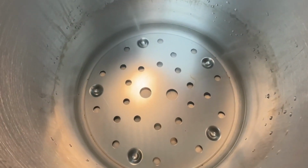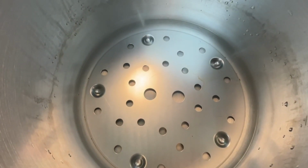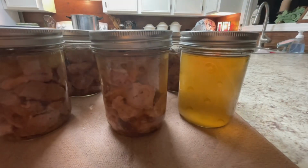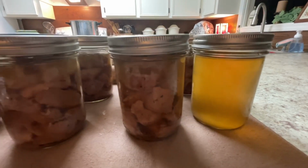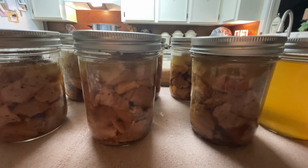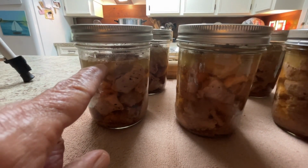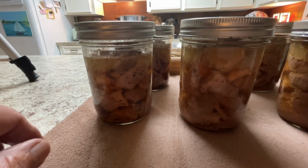The jars are out, but I wanted to show you there was no seepage, meaning siphoning. The water level was correct at 3/4 of the way. Now let's look at the jars. There's our broth. I cannot wait to make dumplings with that. Here's our pork. It's still bubbling. But you see, this was the jar that was last, and I didn't have quite enough meat, but I leveled my liquid correctly.